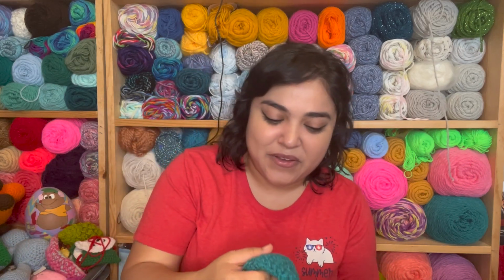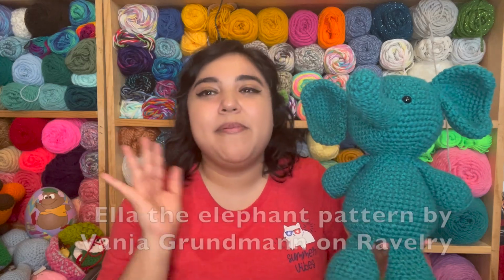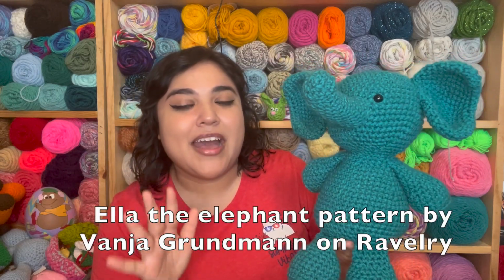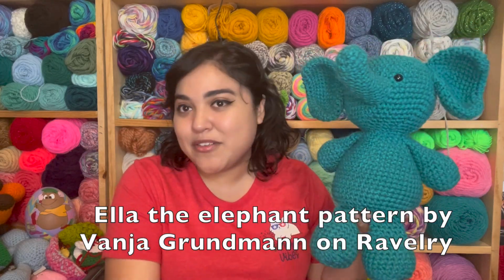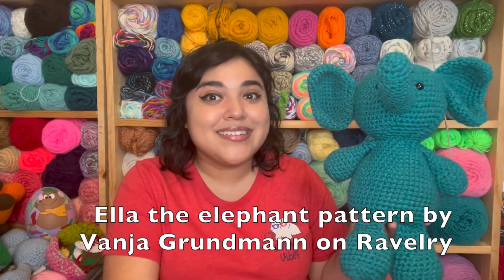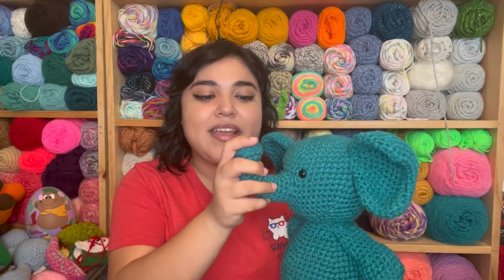Okay, I'm gonna get a big one out of the way first, and then I actually have a few duplicates here this week, so that's exciting. This is the Ella the Elephant pattern. I believe it's a free pattern on Ravelry. It's a free download. So I love this pattern. I've been using it for years, ever since I first started crocheting.